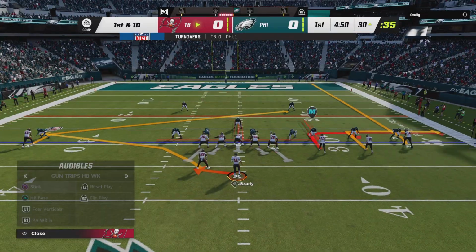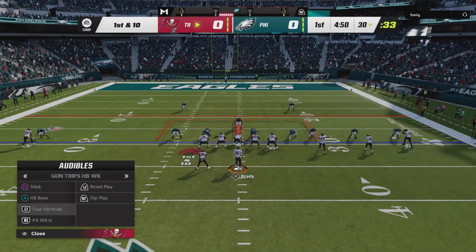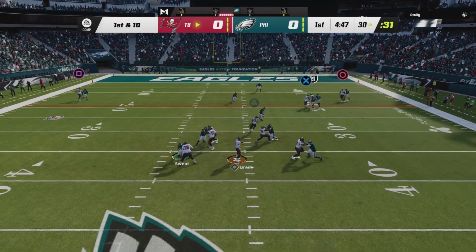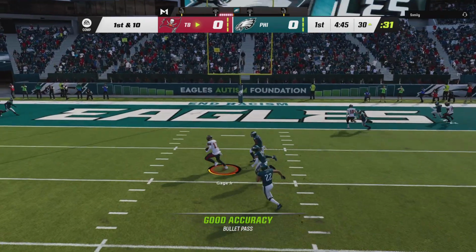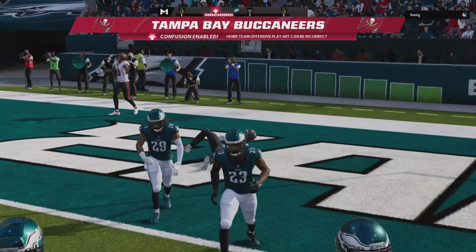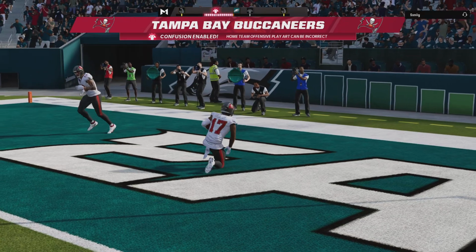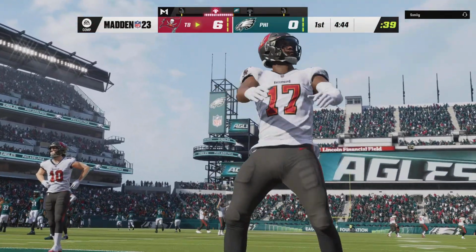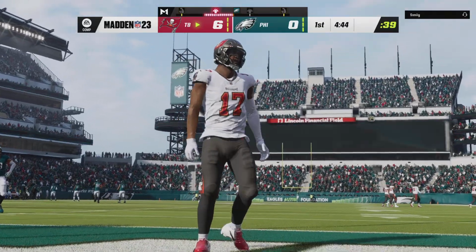So first and 10 now from the 30. After the INT, it's Brady. Going down the middle, and it's complete. Touchdown! Russell Gage, 30 yards. And the Buccaneers use the early turnover to get on the board first here in this one.